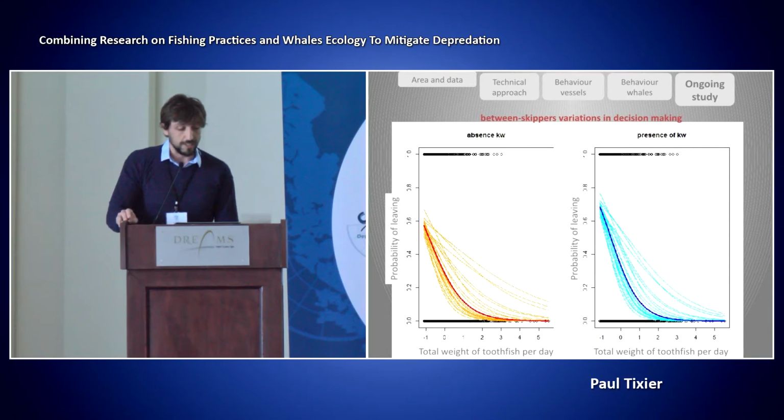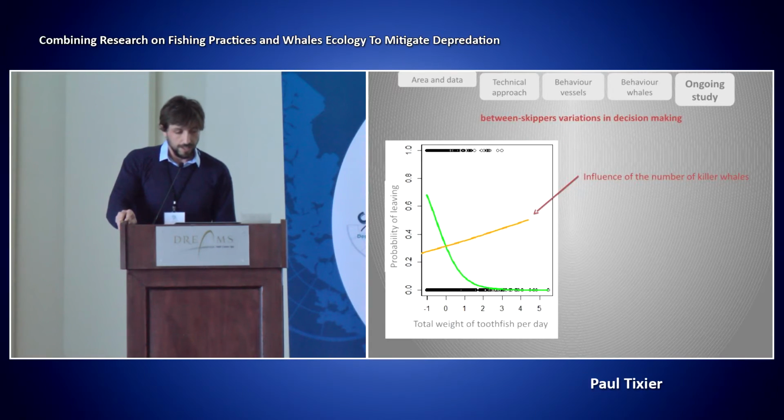What we observe is that between skippers, we've got totally different strategies. Basically, they all decide to leave or not to leave under different levels of CPUE. This is what you see on the bottom axis here, the total weight of toothfish per day. Some skippers are going to leave the fishing ground more easily if the CPUE is not good enough, and others are going to remain in that area. And we did detect an effect of the number of killer whales here. So basically, there are two main drivers. It's not really the presence or absence of killer whales driving this decision. It's primarily the CPUE, that's for sure.